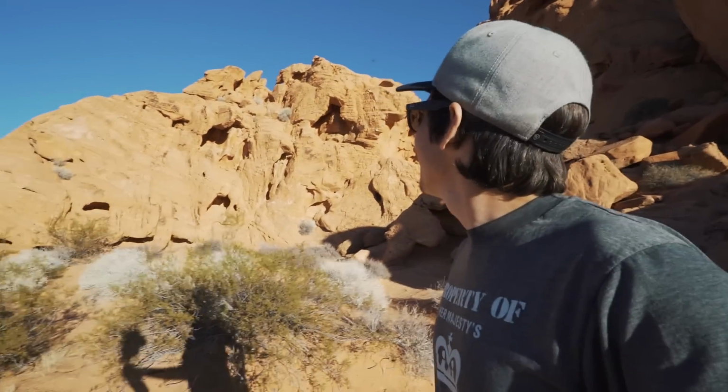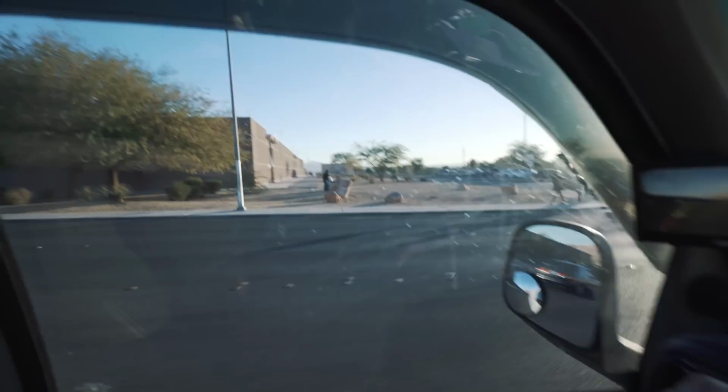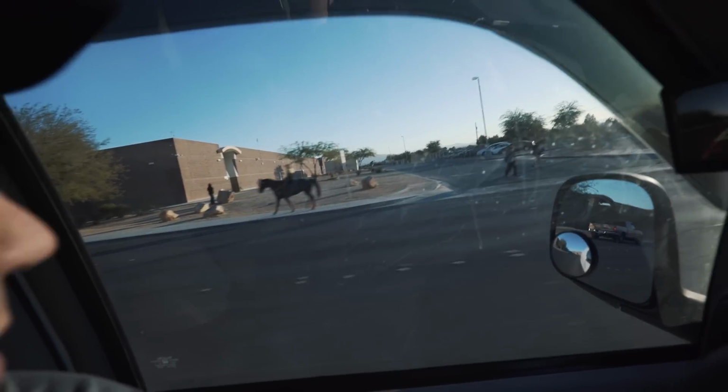I mean, I really wanted to stop here when it was all windy and we had that threat of rain, just to get up close to the rocks. So I'm glad we're able to do it now. Man, they're so pretty. But yeah, just kind of like a going places and taking care of business kind of day.